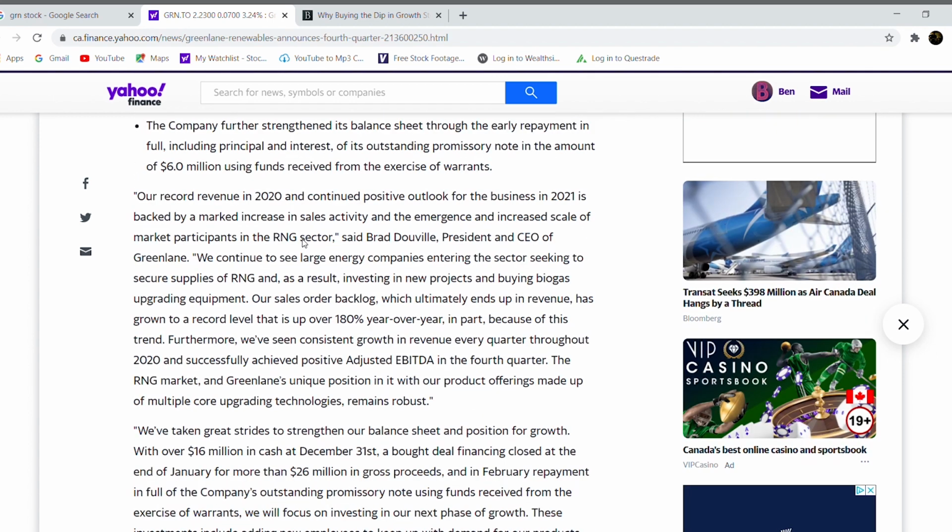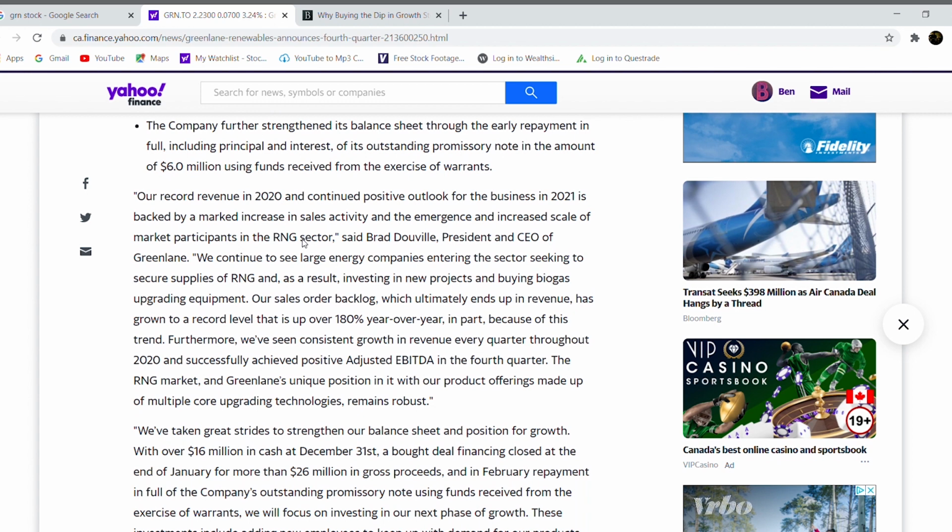If we take a look at what the CEO had to say: "Our record revenue in 2020 and continued positive outlook for the business in 2021 is backed by a marked increase in sales activity and the emergence and increased scale of market participants in the RNG sector," said Brad Douville, President and CEO of Greenlane. "We continue to see large energy companies entering the sector, seeking to secure supplies of RNG, and, as a result, investing in new projects and buying biogas upgrading equipment.